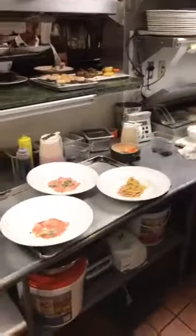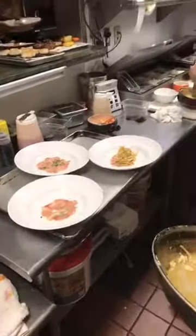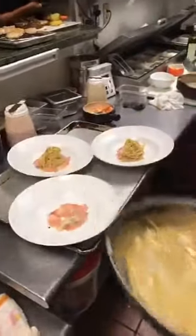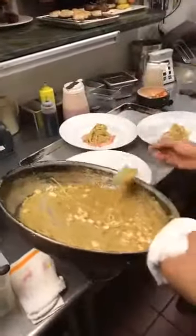The key, of course, is the preparation ahead of time, because Accursio wants to have, from the first dish to the last dish, be as short as humanly possible, because everybody at the table obviously would like to be served at the same time.